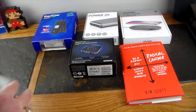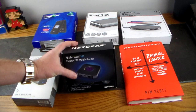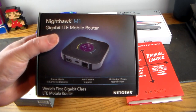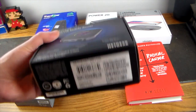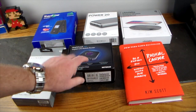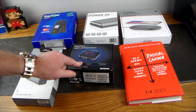Then what do we got? This is quite the wide variety of stuff here, guys. Okay. Next up we've got, and I'm not going to do much with this because this is a feature video coming up, the Nighthawk M1 Gigabit LTE mobile router. The world's first gigabit class LTE mobile router. Stay tuned. I'm not going to even give you any spoilers right now, but this is a feature video coming up, and this thing's hot. This is totally kick butt.